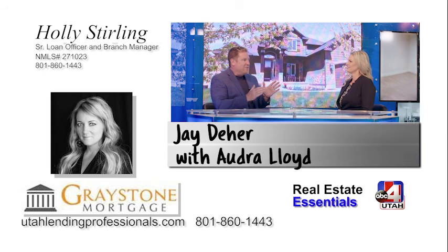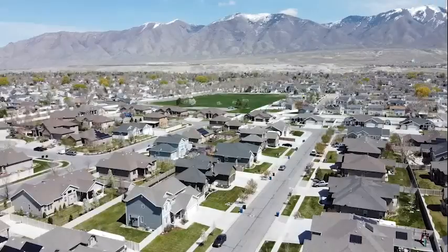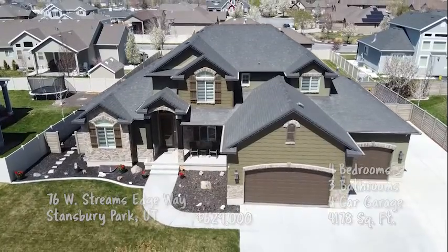Okay, Audra, where are we headed to on this one? We're headed to Stansbury Park. It's out in Tooele County, a beautiful little community. So take a look at this beautiful Stansbury Park, and this is literally one of the most standout locations in all of Utah because it's totally unique.